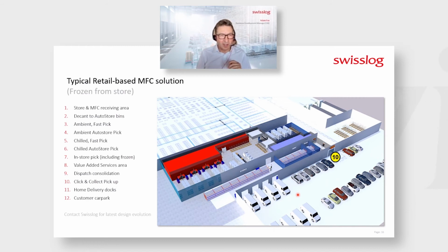We have a click and collect area, or curbside collection as they would know it in the US, and home delivery docks for the vans to be loaded up and then sent out for delivery to you and I. And this all sits within the remit of the superstore area, and works very nicely with a customer's car park because they're particularly well set up for that.